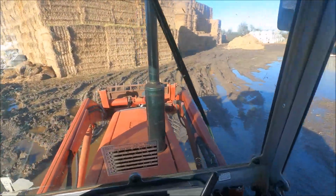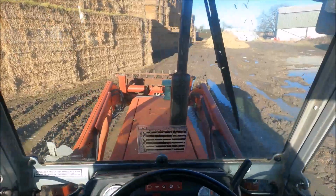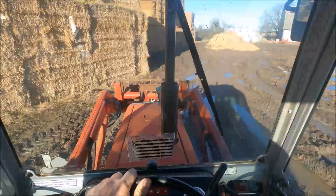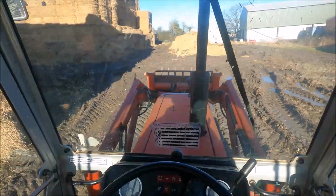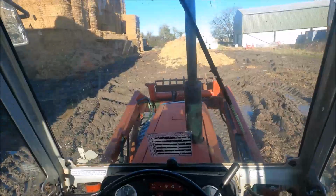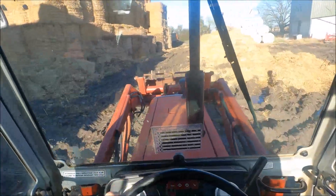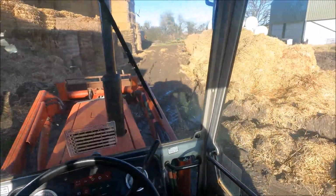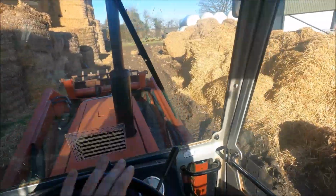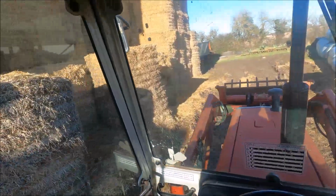As you can see, we had part of the stack fall over. There's a couple of soft bales down in the bottom that knocked it over. There's only a few bales, as you can see, I had a couple of broken bales, but it's no worry really. We can use it for the cattle still, just get them to grab on.